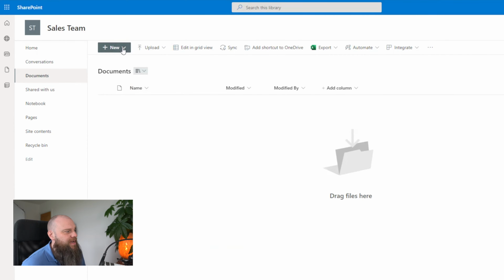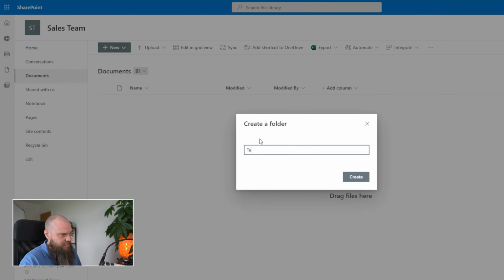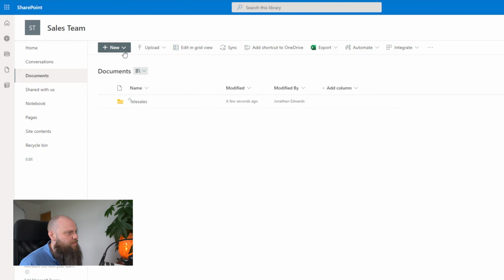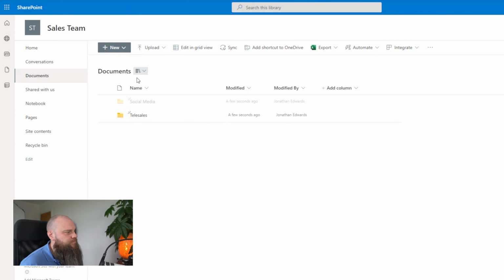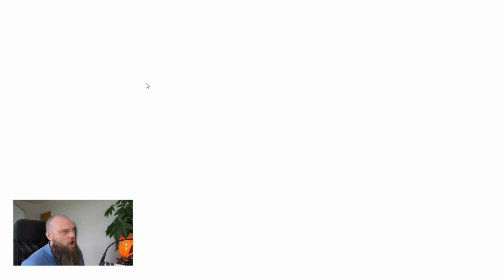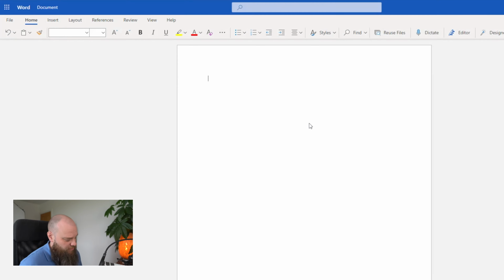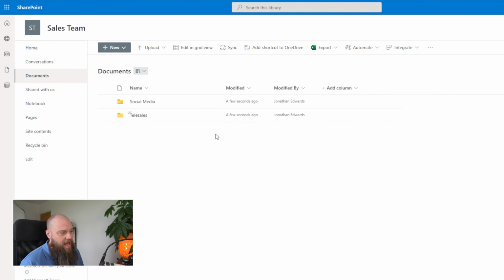What I can do, I can create folders and I can create all kinds of documents inside the SharePoint site. So I can create a folder called telesales, maybe one called social media. And then within these files, I can create documents. So I could open my online version of Microsoft Word, test document, and all that is stored in my new SharePoint site.